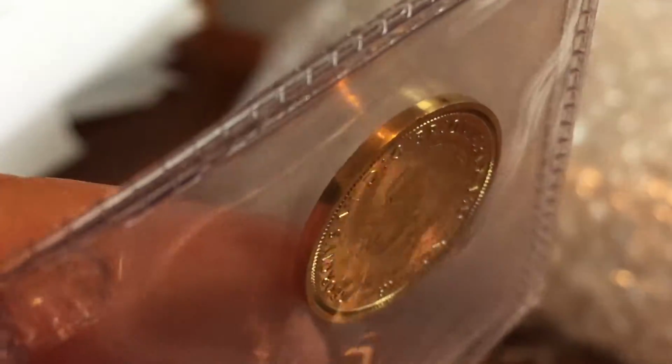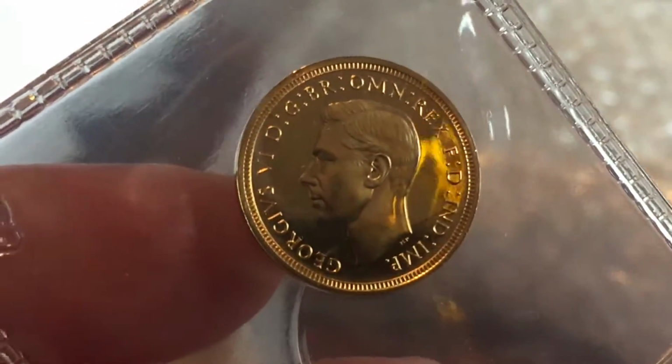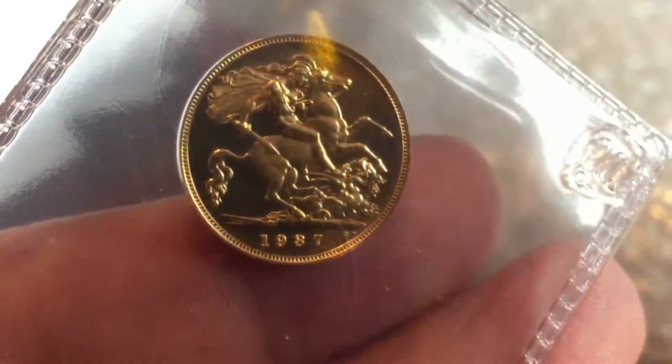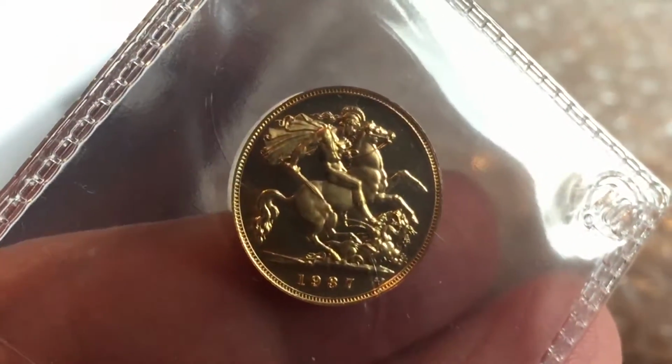But these coins are absolutely beautiful. You can see the plain edge there when it tilts over. Some of them are regular proofs, some of them have a cameo, some of them have an ultra cameo, and the ones that have ultra cameo are very, very few and far between and fetch significantly higher prices than the regular proofs.